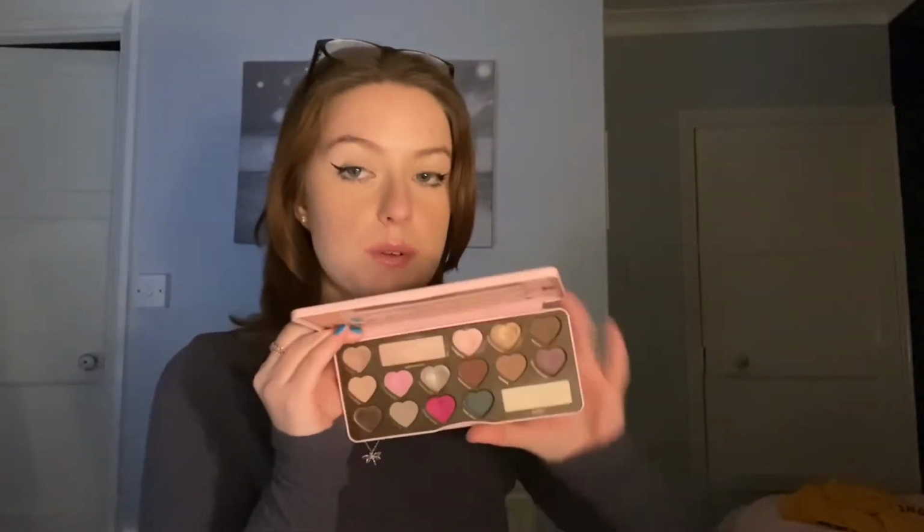And then I've recently been using and falling back in love with, thanks to my Pan Those Eyeshadows project pan, my Too Faced Chocolate Bon Bons palette, which was one of my first ever high-end palette purchases. I've been falling back in love with this palette. I can make so many really nice neutral smoky eyes, and that's the vibe that I've been in recently, the neutral smoky vibe.